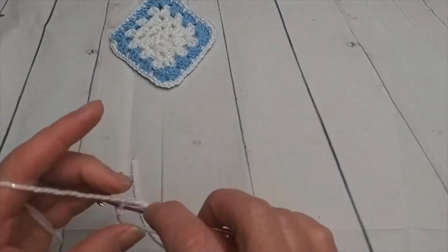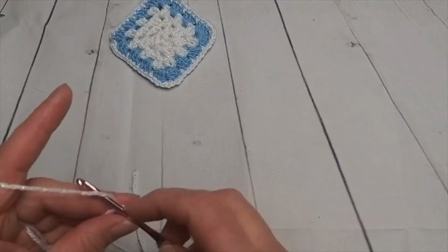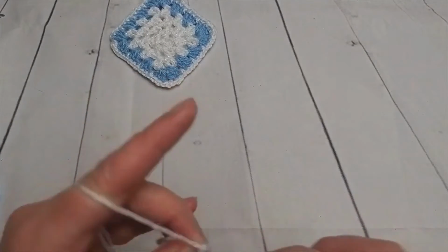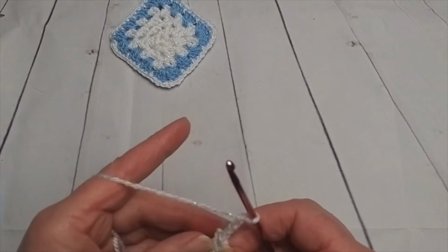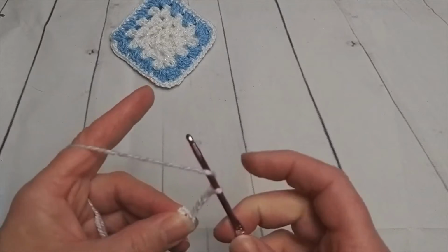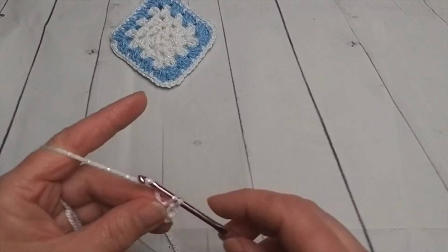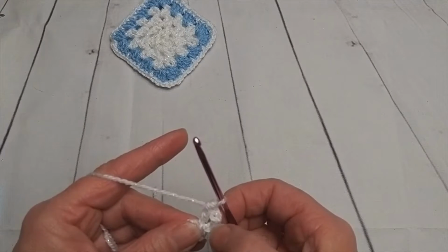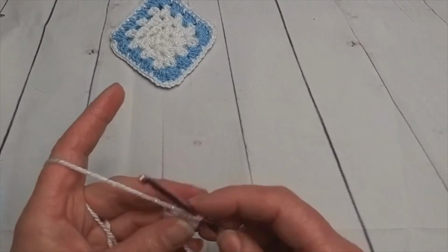Be careful with this if you're using this glittery stuff because it does split sometimes, the filament. We're going to do 4 chain, 1, 2, 3, 4. The reason being is that 4 chain counts as 1 treble, 1 chain. Yarn around the hook into the center, treble. So what we've got here is the 4 chain, as I say, counts as 1 treble, 1 chain, and then a treble, which is a V stitch I'm counting it as.